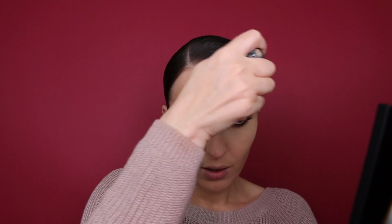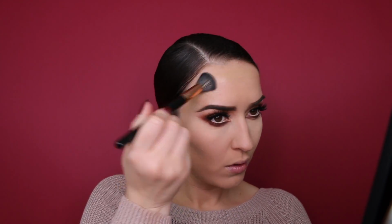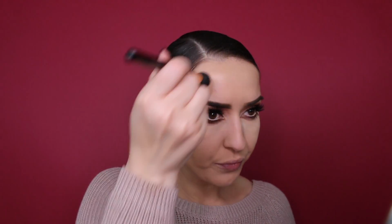When you do anything that's really dark, that is going to look crazy. I'm gonna take number 4 BH brush and just blend that out. I don't like to use a super harsh dark contour, especially because my cheeks are naturally chiseled. I feel like I don't need to have a super dark contour because my cheeks already have that look.